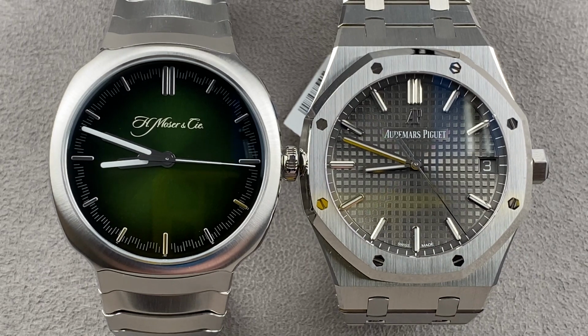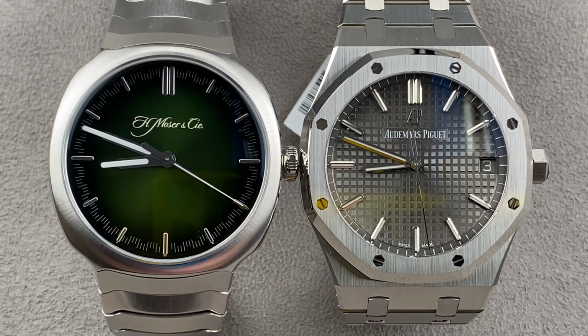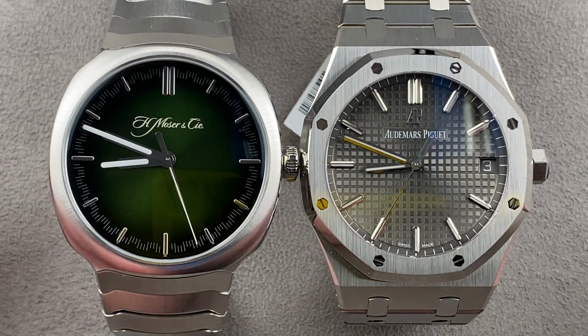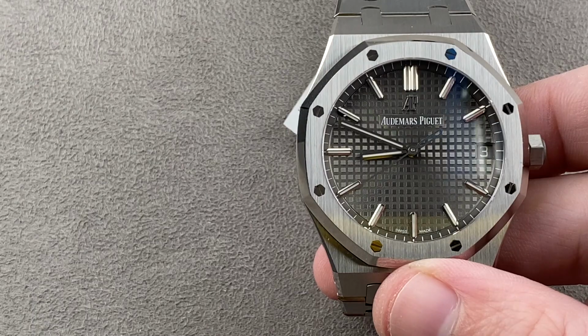Today we have a shootout between an upstart and the establishment. It's the Moser Cie Streamliner Center Second versus the Audemars Piguet Royal Oak self-winding. Let the games begin. We will begin with the watch that's probably the better known, and which by one model year was first to market.